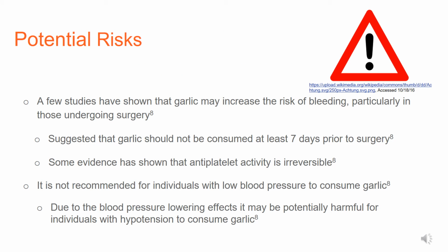The consumption of garlic has some potential risks to be aware of. Evidence has been gathered that garlic has antiplatelet activity. Like other antiplatelet drugs, it is recommended that garlic is not consumed at least 7 days prior to surgery. It can increase the risk of bleeding, especially in individuals undergoing surgery. As noted in the study previously, the reduction of blood pressure due to garlic has been found in rare cases to be potentially harmful for individuals with hypotension. It is not recommended that individuals with low blood pressure consume garlic for the risk of lowering blood pressure even further.